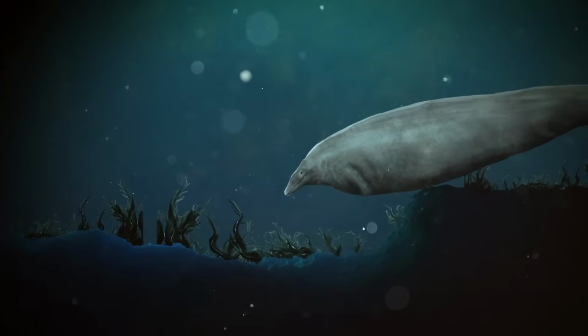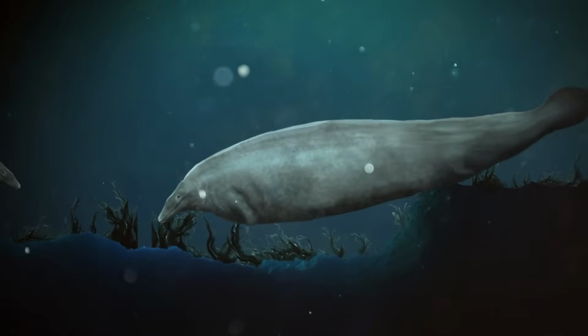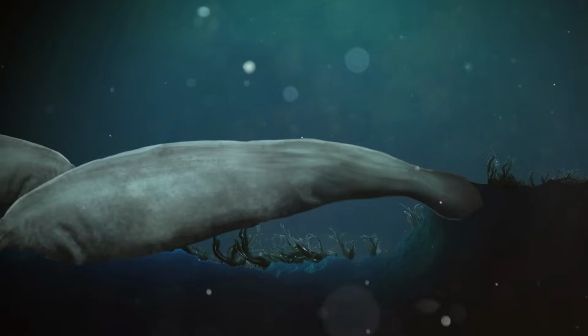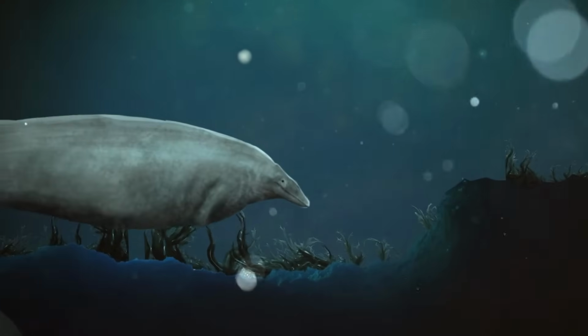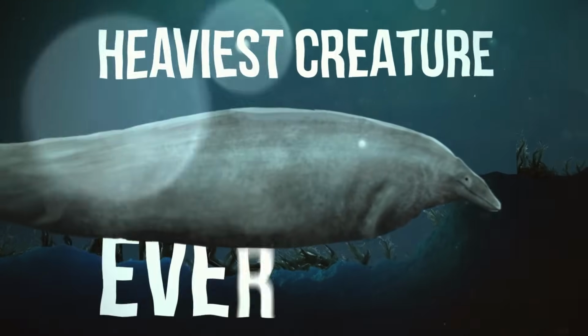I mean, that's cool too, but things got way better when they realized those were the remains of a very large ancient animal that roamed along the coast of ancient Peru. Plus, it was probably the heaviest creature that ever lived.